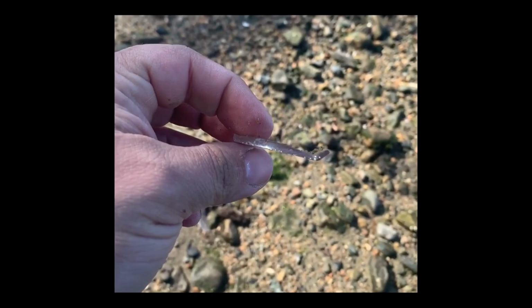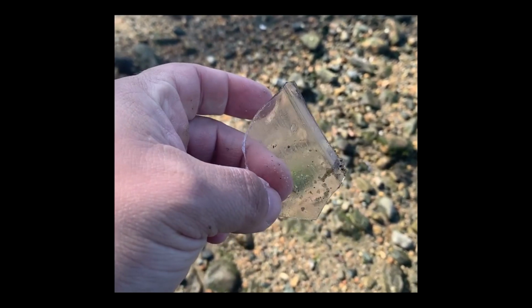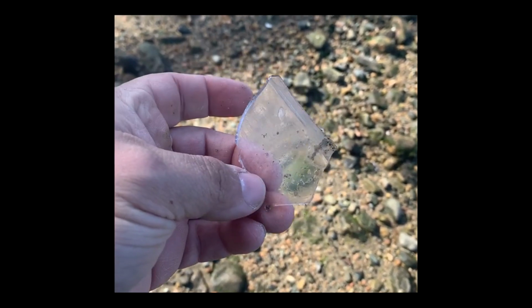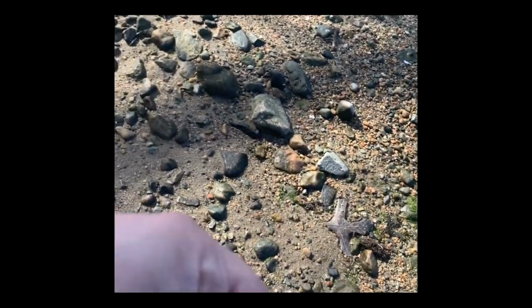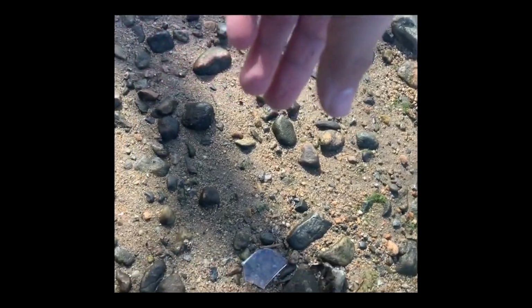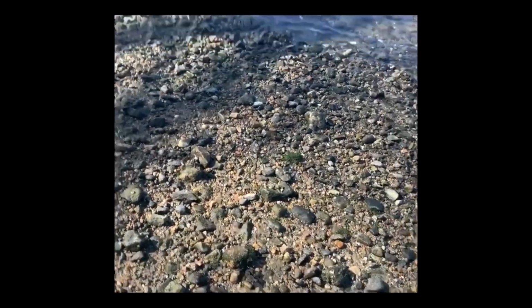Another piece of broken glass. This one's really thin, and really thin is going to be really hard to flake. You could probably just shape this one into a point and leave it as is, but you fire this and it's going to break. It'll break quick. So, the thicker the glass, the better, in my opinion.